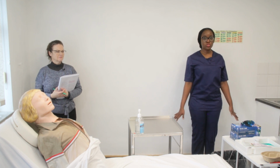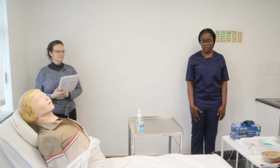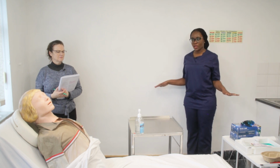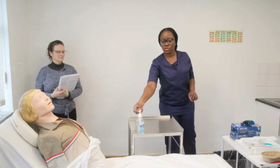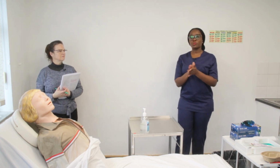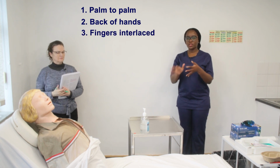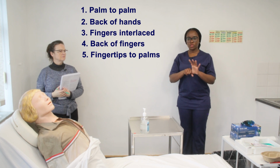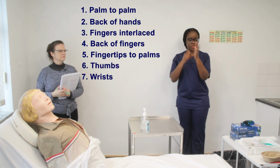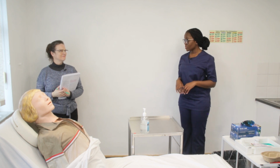I will do the demonstration now to show you how to do this according to NMC standard. I will declare that the scene is safe for me to approach. I will do the 7 steps of hand hygiene: palm to palm, back of the hands, finger interlace, back of the fingers, fingertips to palm, thumbs, wrists, and allow to dry for 30 seconds. Assessor, can I assume 30 seconds is gone?